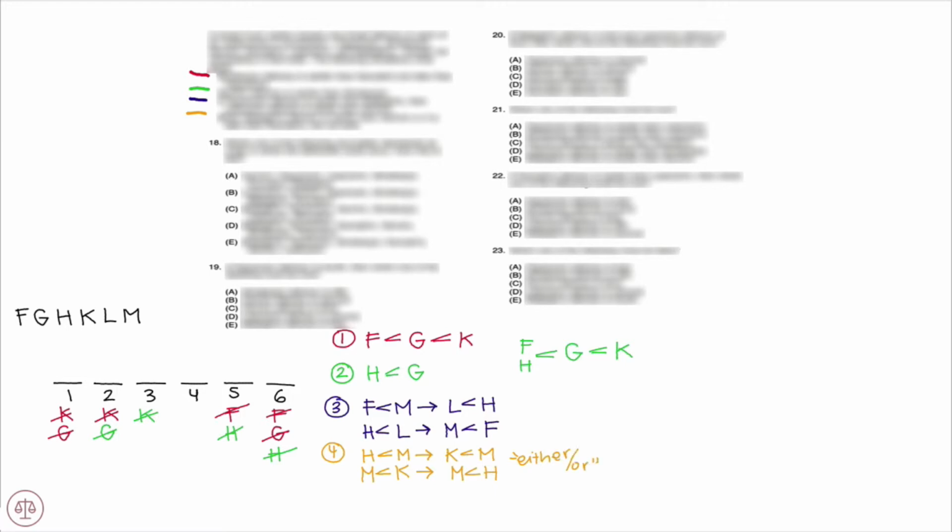Now we still need our not-both. So our not-both is: if M's delivery is earlier than H's, then M's delivery is not later than K's. That means K is going to be after M. Contrapositive: M is not before K, so K is before M, then M is not before H, so H is before M. And this is our not-both. So what rule number 4 is telling us is either M is going to be after both H and K, or it's going to be before both H and K. If H is before M, then K is also before M, so both H and K are before M.